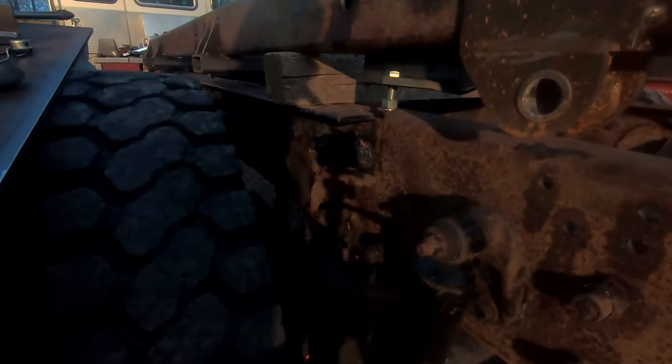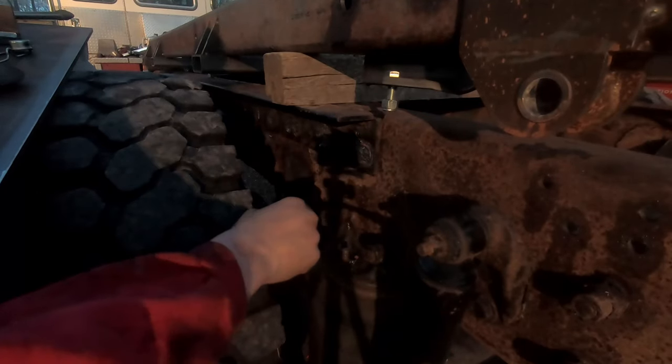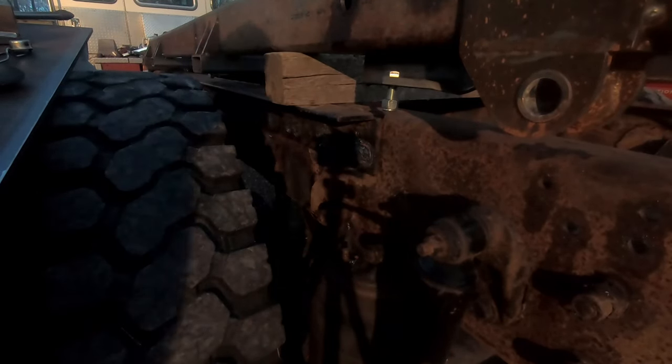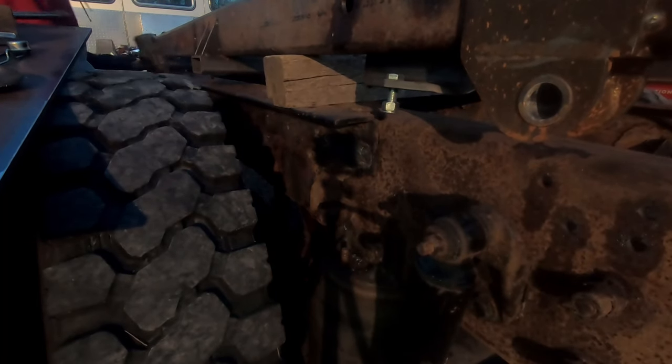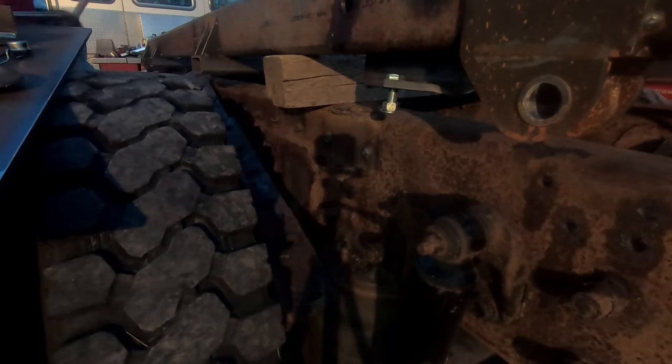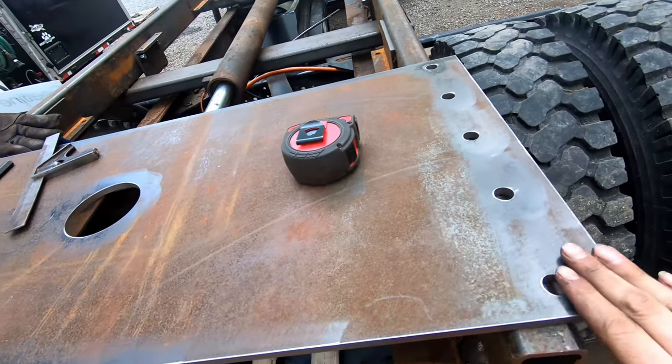And there we go. I was able to do that without damaging actually this plate at all and the truck frame. So now I just got to give it a couple whacks with Bubba and the plate will come right out. Bingo. So here's the hitch plate all cut out nice and ground smooth.